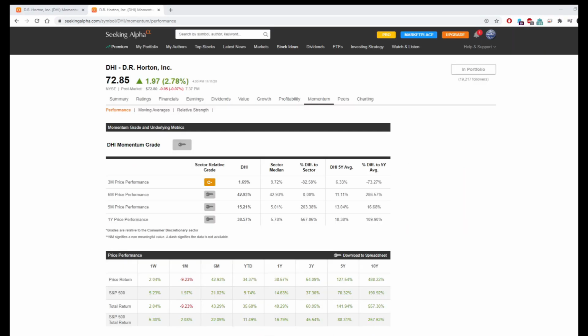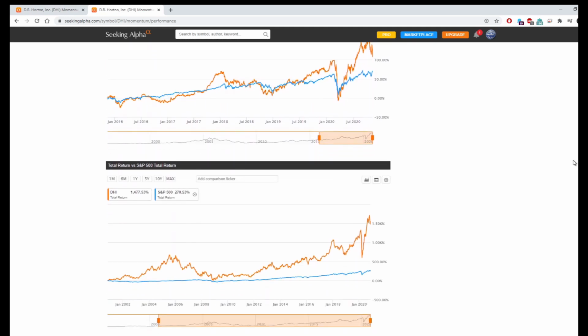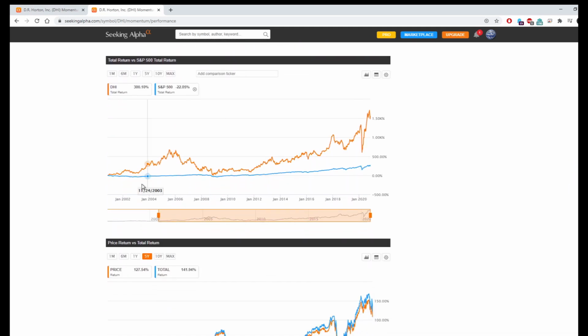D.R. Horton currently sits at 72.85. Their price performance over the last 10 years is 488.22, with a total return of 557.30. That doesn't give you the complete full picture. Let's look at total return over the last 20 years, 1,477.53. So here's that Great Recession that we had due to the housing crisis.